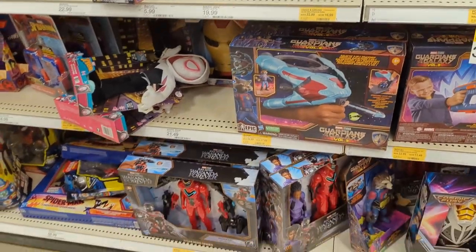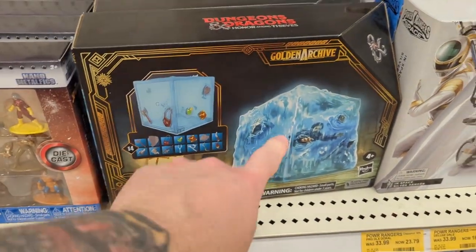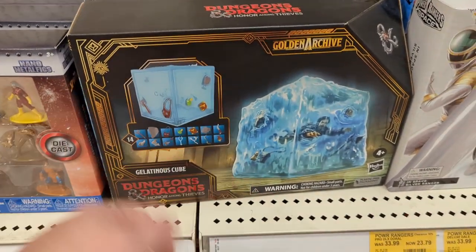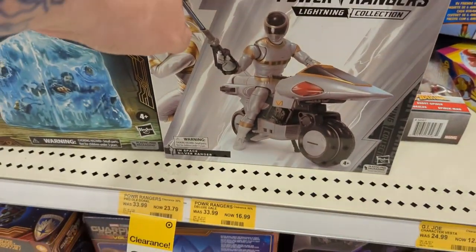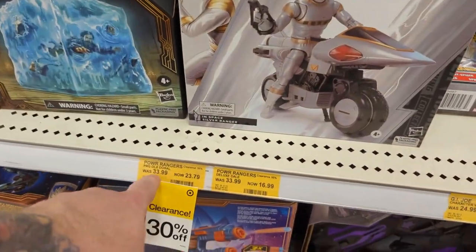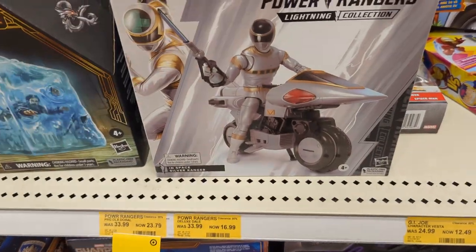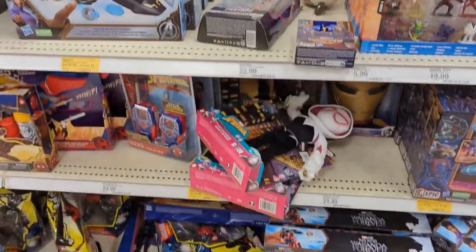All the movie stuff is down here on clearance. This bad boy's on clearance. Dude, this is fun. I'm telling you. Lots of accessories and a cube. And I have two. I found them cheaper at Walmart when they were on clearance there. These guys are back on clearance. I don't know which one is. One is 17, one is 24. So, all right. Sorry about that. We're going to get back.